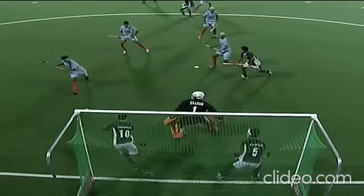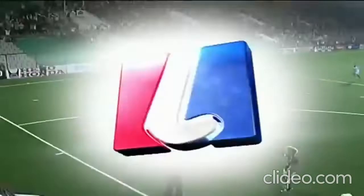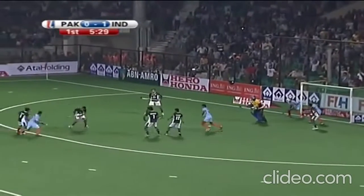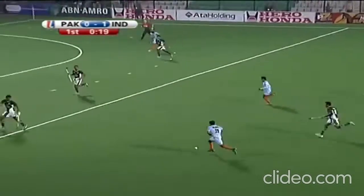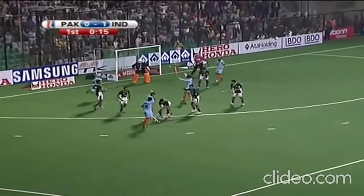A shot directly to the middle of the goal. Indian players all over the rebound. The Indian goalkeeper, Sahail. Oh, crossbar! Now Bharat on the burst. Not the world's best pass from Bharat.